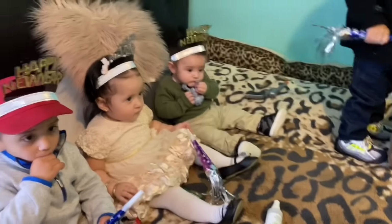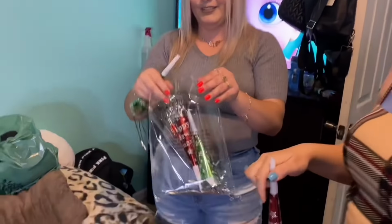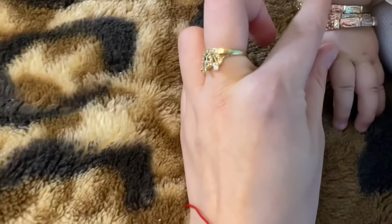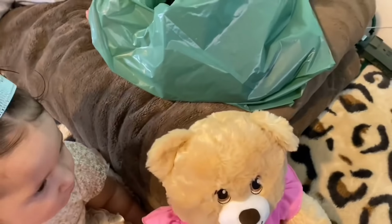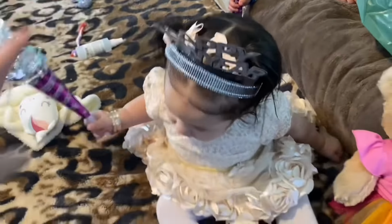Oh, it's because this habanilla stuck to the top. So when I pulled it out, it got stuck. So I put Janessa her bracelets on because I found them. They're so cute. I don't know what she has right there. It looks like a little cut or something. Yeah, Janessa. And then she got this Build-A-Bear. And then I put her shoes on. She is set.